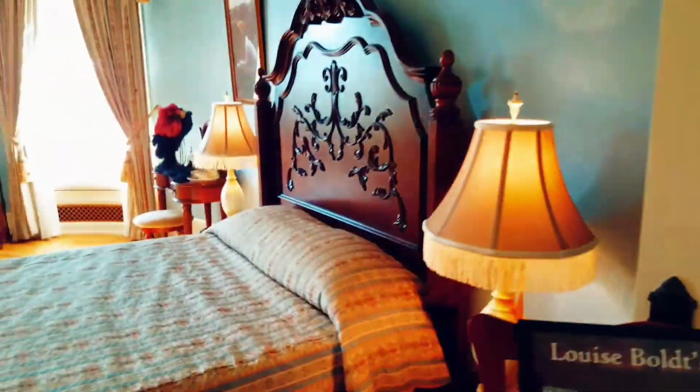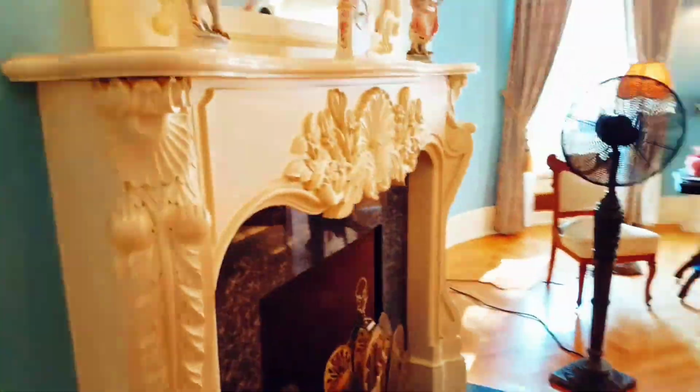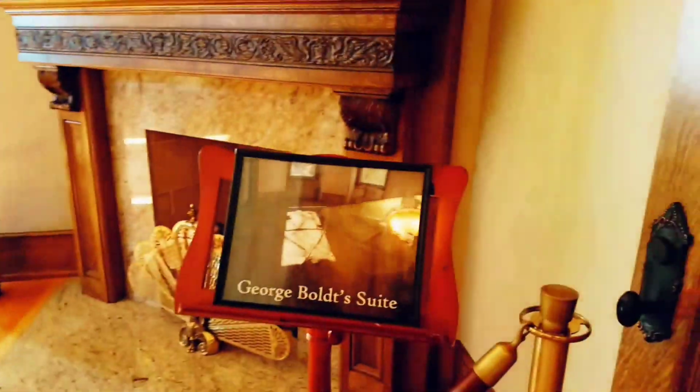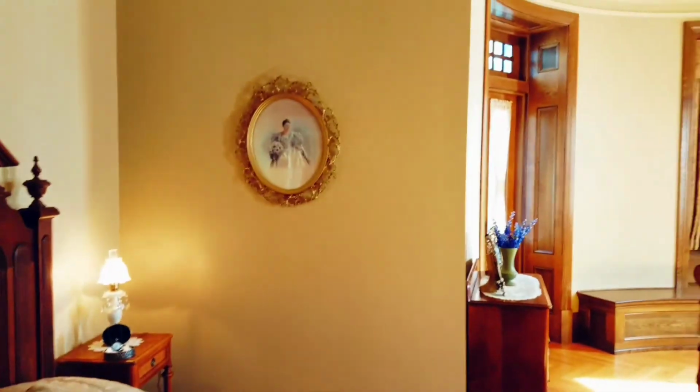This was meant to be Louise's bedroom, and I like that they keep the furniture old-fashioned, kind of in those times. And this was her husband's, George's, bedroom, and back then husband and wife had separate rooms.